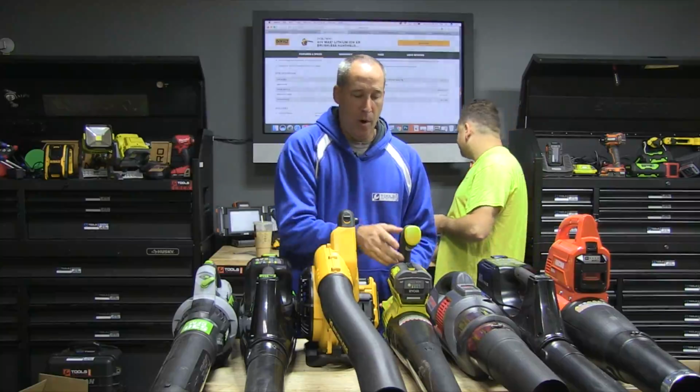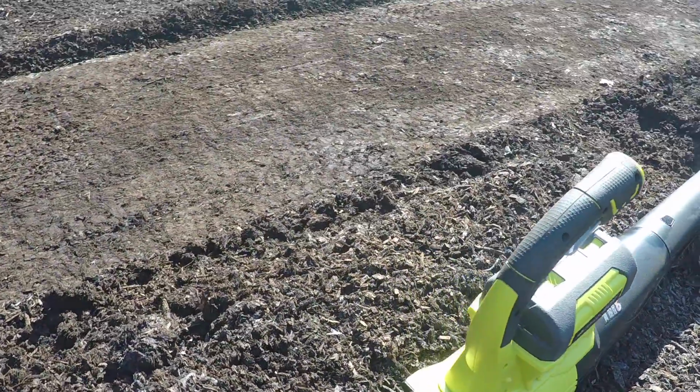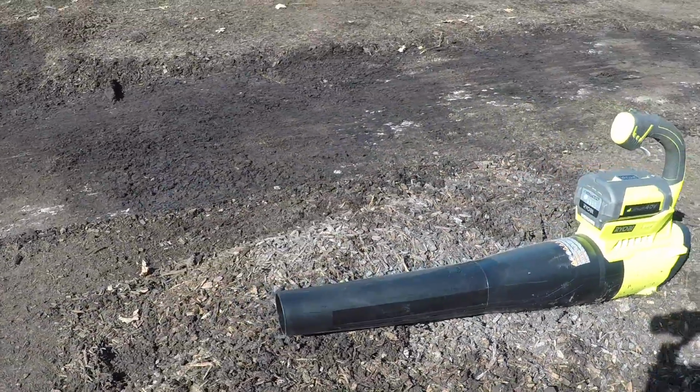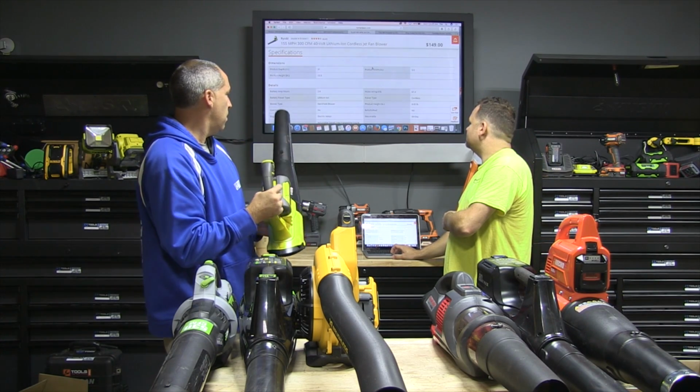Next, we got the Ryobi, which you find only at the Home Depot. Kind of looks a lot like the Ridgid, if you're familiar with the Ridgid. Batteries on top. This is a 40 volt with the intake on the back. How many amps is this one? 2.5, 2.6. 2.6, okay.